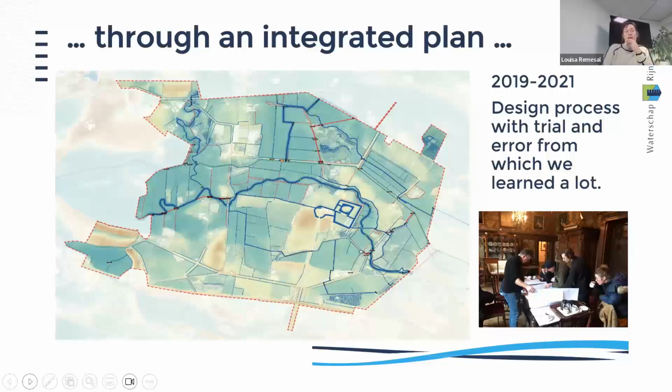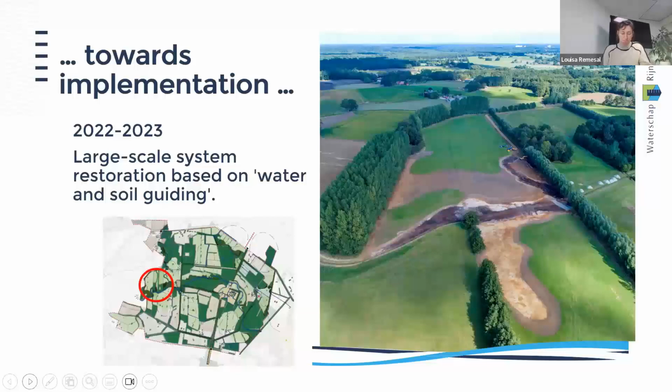Okay, the next part. Here you see what we did last year. We are really rebuilding the water system. So we make a really shallow system through the estate, and close all the big waterways.